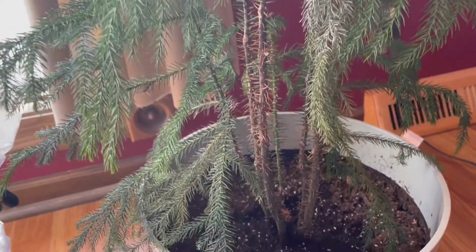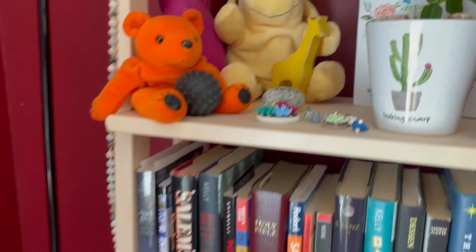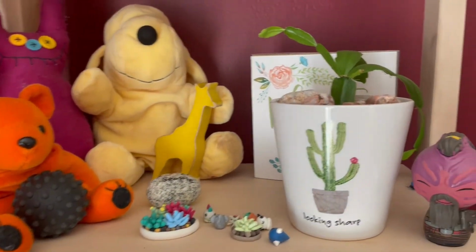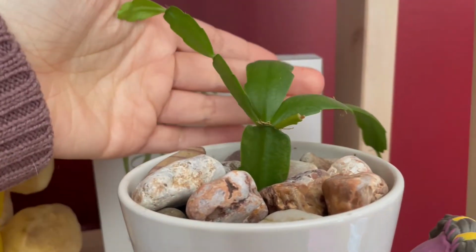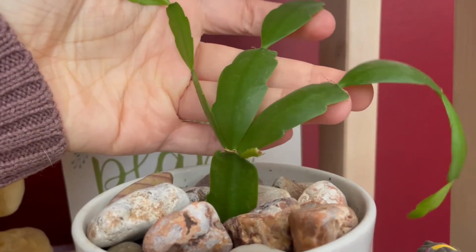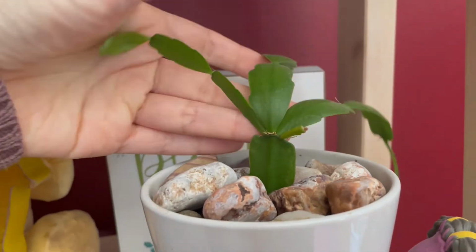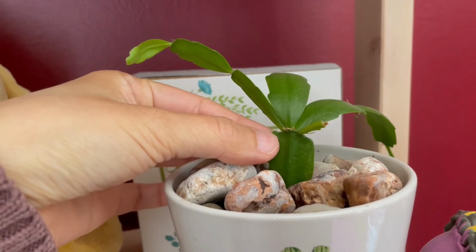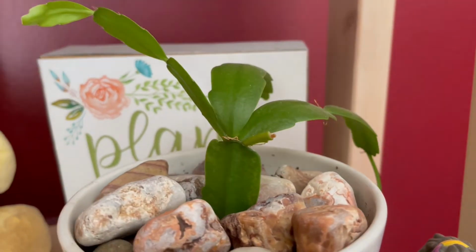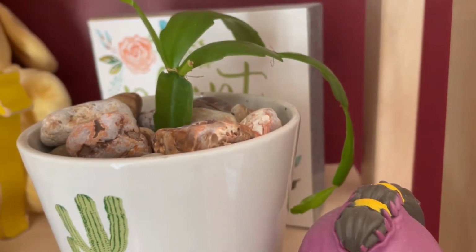Up on our bookcase here, we've got this holiday cactus, Christmas cactus. I took a single phylloclade, which is a segment of the stem at the bottom, and it belonged to my mother-in-law, so I just stuck it in some dirt and forgot to water it. But it's been doing really well, so I decided to nurture it some more, and I hope that it'll grow some flowers someday. So we will see, crossing our fingers.